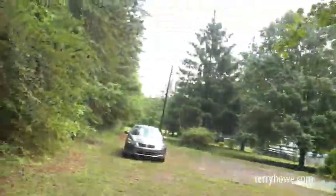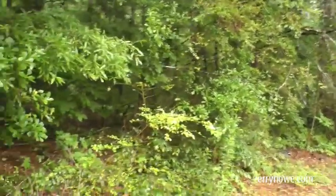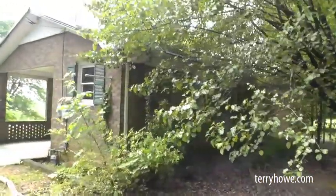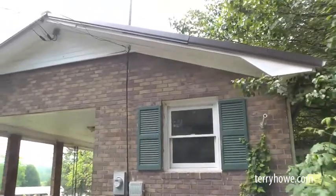I believe this is a 6-foot fence along the backside here, and the tax map shows it going across the street and around to our carport end of the house. Not much, not a lot of work here.